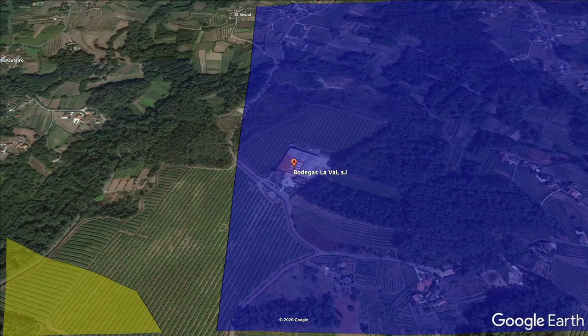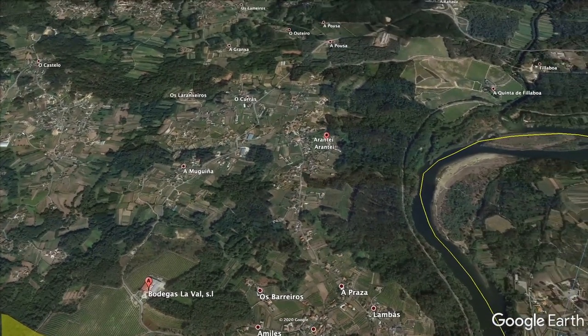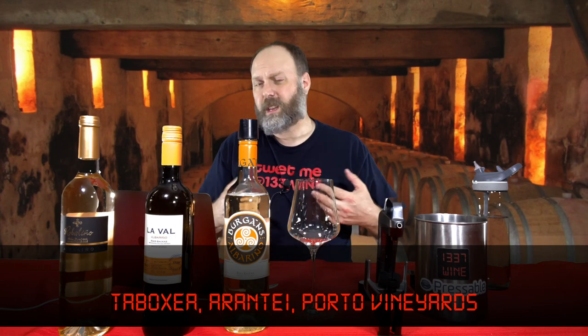Now, we're going to get, hopefully, a close-up of one of the vineyards, or at least show you where it is, Arante. The other two, I'm not sure exactly where they're at, but I looked up Arante, and this seems like this is where that vineyard is. So the grapes come from the Tabuleja, Arante, and Porto vineyards in the south part of the region. Harvest is mid-September, and it's a manual harvest. 70% of the grapes are macerated for 6 hours at a controlled temperature of 8 to 10 degrees Celsius, about 46 to 50 degrees Fahrenheit, and then they're pressed. The fermentation takes place in stainless steel tanks at controlled temperature for 2 to 3 weeks.